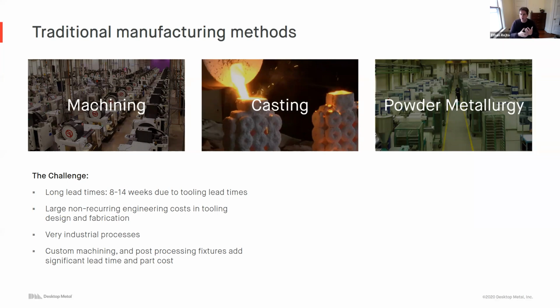You have these large non-recurring engineering costs in both the design of the tooling, which is highly skilled labor, as well as the fabrication, which is also highly skilled labor, where you need a tool shop to create these highly precise, difficult-to-produce molds. Generally, especially with casting and powder metallurgy, they're very industrial processes that are not accessible to everyday engineers and manufacturers. I'm guessing most of you don't have powder metallurgy in your building, unless you're from a powder metallurgy company, of course, or a casting house inside of your company.